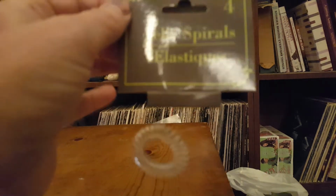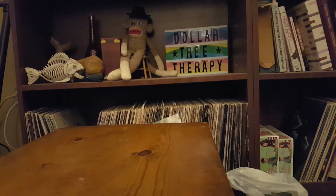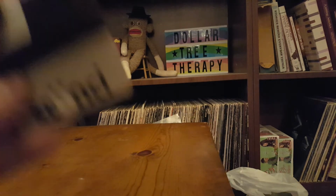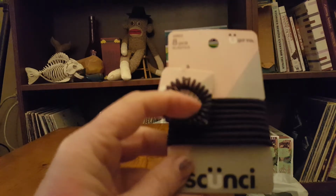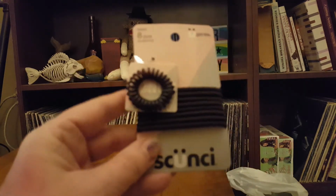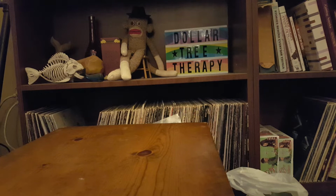So anyway, I would not recommend these jelly spirals. I have wavy hair and it just kinked it. But this feels more like the one I got that was $4. So anyway, I can't lose because I got 8 bands and then I got that. So there's that.